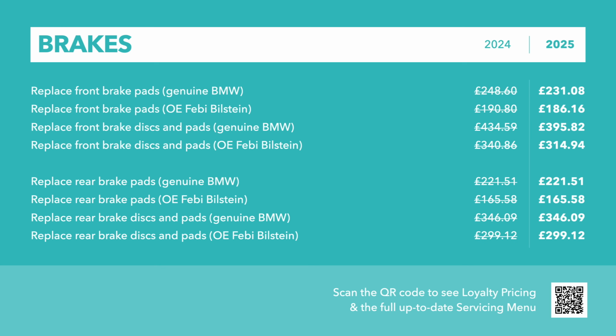But overall, as an example, if you wanted to get your front discs and pads done using Bilstein parts, that is now £314, whereas it was £340. And the BMW discs and pads is now £395, whereas it was £434. So about £40–50 hopefully improvement on those prices.